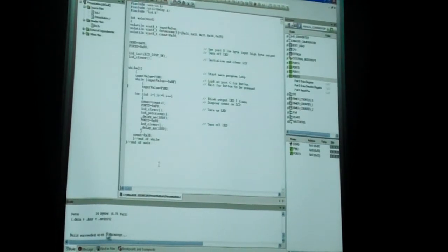And the two warnings that I got here: I turned off the optimizer so that I could debug more easily. And this line up here, this data array, I set up for demonstration purposes and I don't use it. So it saw both of those things, and it was part of the warning. I could just ignore those easily enough.